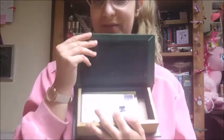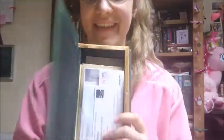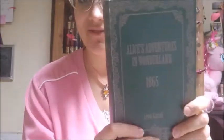This may look like a book, but oh no, do not be deceived. It is no book. It opens up, and it is a secret storage container unit thing. It is where I keep my theater tickets. This was the last one the shop had as well, and it's Alice's Adventures in Wonderland, which is my favorite book. So I thought that was like fate, you know, because I'm one of those nerds who believes in fate. But yeah, this is where I keep my theater tickets.